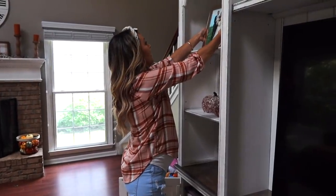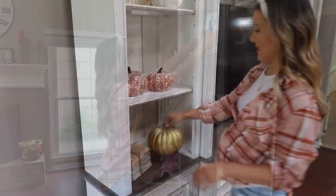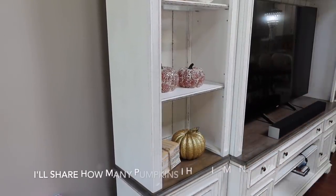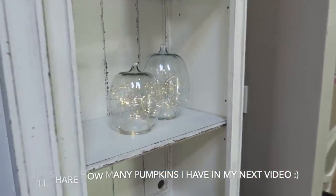Now that the kitchen is done, I'm going back into the family room to finish up that entertainment center. I had a lot of pumpkins to play around with, so I wanted to decorate everything else, see what I had left, and then decorate these shelves.